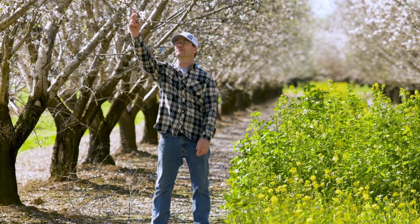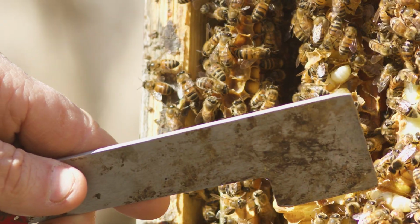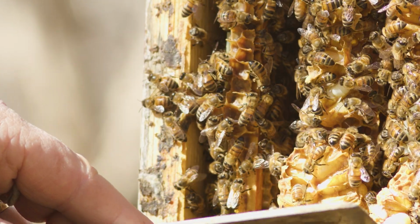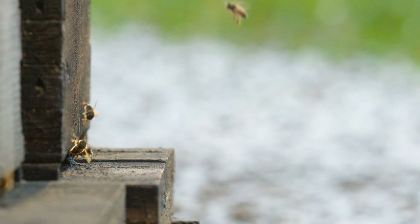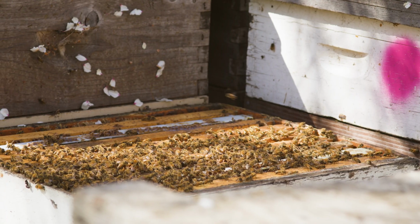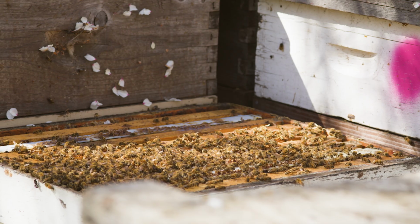What you want is a strong colony. There is this effect that as the colony grows, it starts to put out more workers, and those workers forage more. So you get more of a foraging force. So any way you cut it, when it comes to almonds, putting in a cover crop actually will increase pollination.